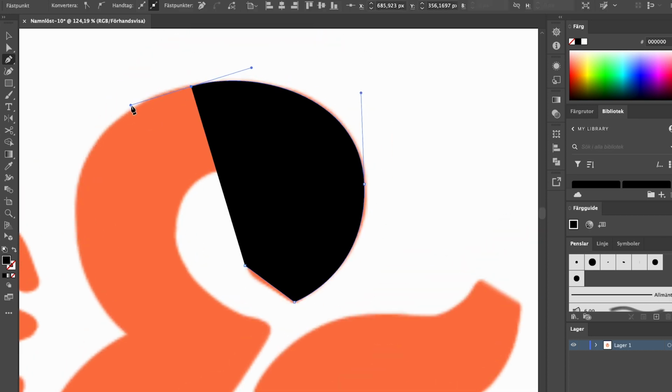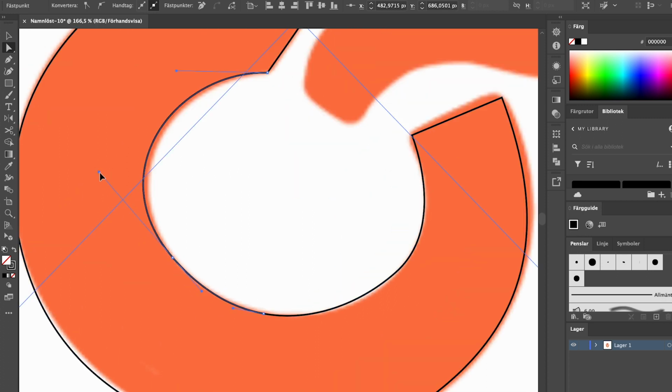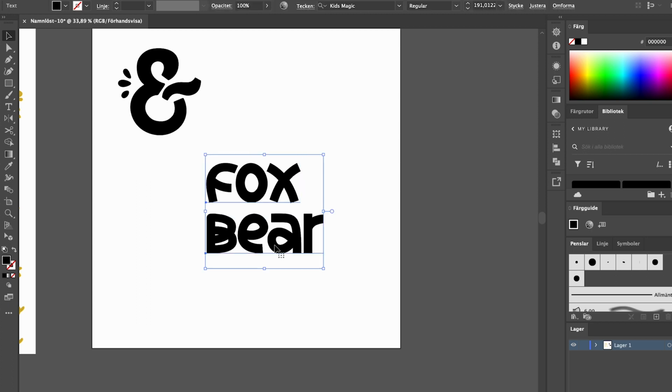I use the pen tool to recreate the design, and I always start with very few anchor points at first, and then I add more if the curves don't look as smooth as I would like. I use the pen tool rather than image trace the design because when we image trace, it usually creates a lot of anchor points and it makes the design a little bit harder to work with, but it also makes the file more complex.